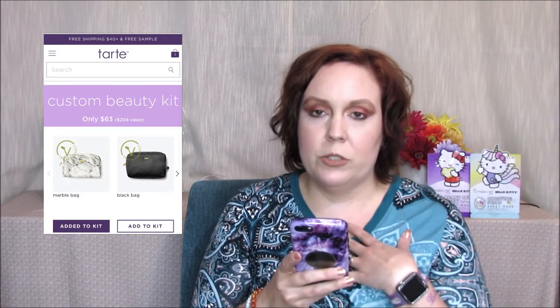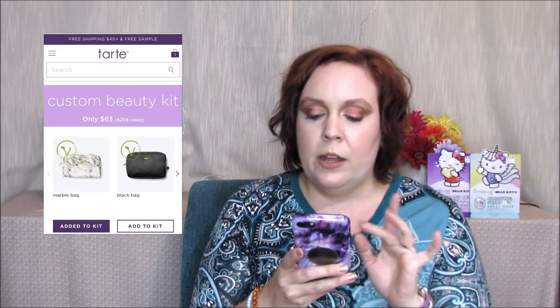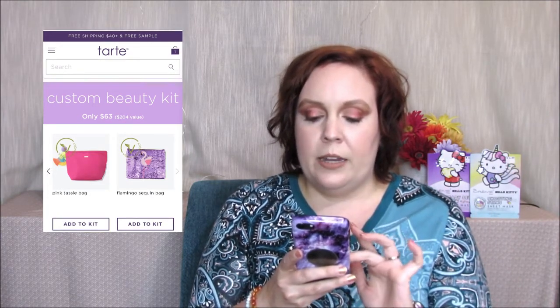The marble bag is gorgeous. Of course, you know, I love marble stuff. Marble stuff is really big right now. Just a plain black bag. The pink tassel bag, which they've offered before. And the flamingo sequin bag, which they've also offered before because I know I've seen both of these on Poshmark. So all of that is $63 and free shipping.